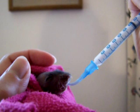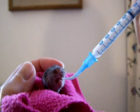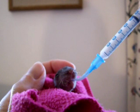If the formula is fed too quickly, a baby animal can easily inhale the liquid and later die from pneumonia. Ellen normally uses syringes with smaller rubber nipples to administer the formula. However, in this case, she's using a very fine-tipped plastic cannula, which produces smaller droplets of formula. This is to help ensure that the baby rat does not receive too much milk at one time.